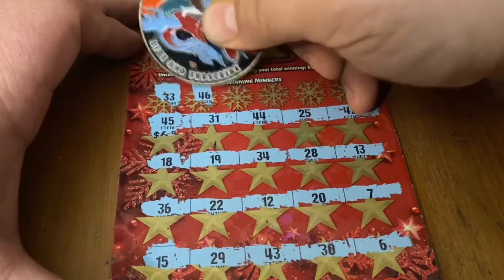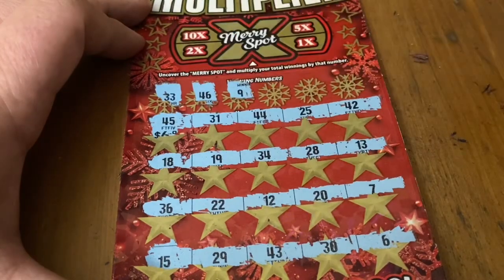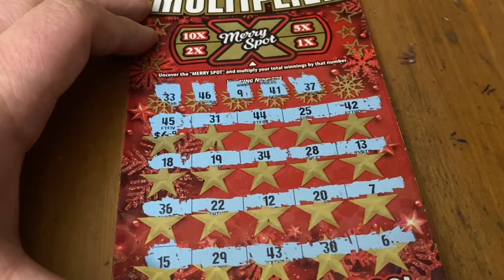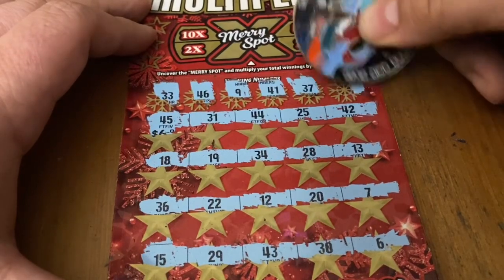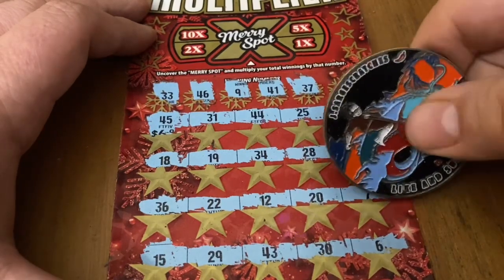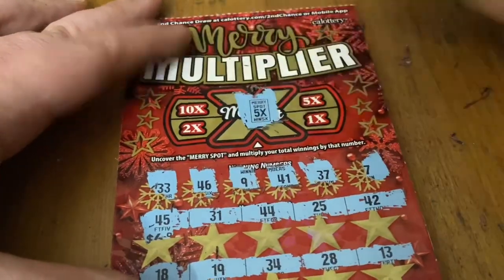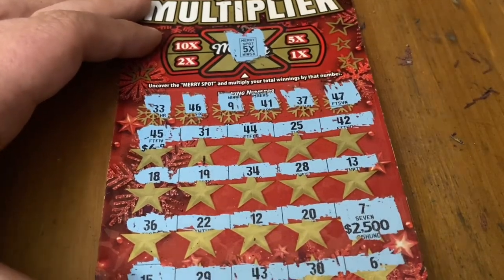33. No. About a 46. Nope. Number 9. No nines. 41. No. 37. No, we're gonna tease the last number because that's the way I like to play. My last ticket. Ending with a 7. There's a single 7. Ooh, that would be a Merry Christmas. And I think that's my only chance. What's the multiplier on it? 5 times? Yeah, that's not gonna happen. But it would have been nice.